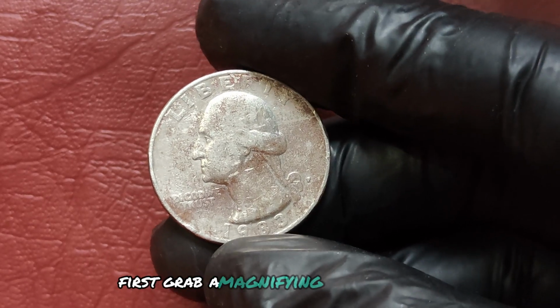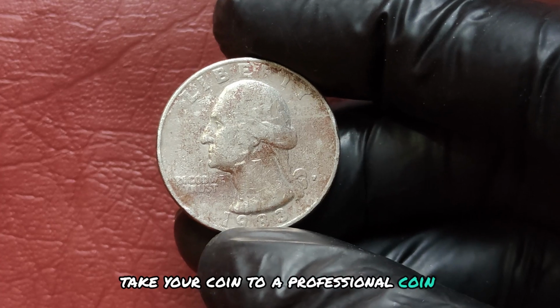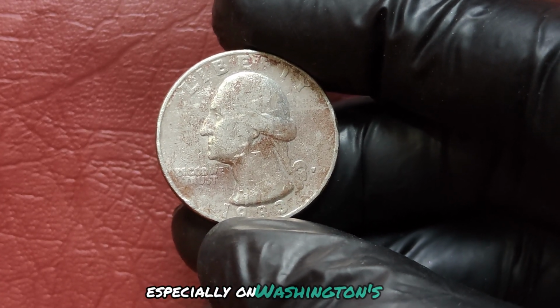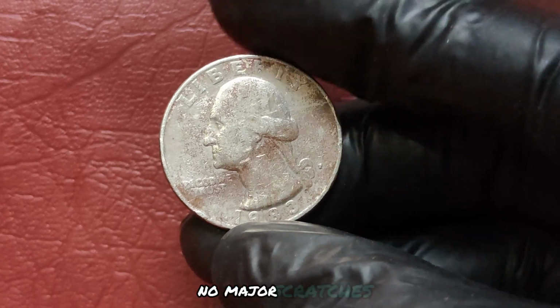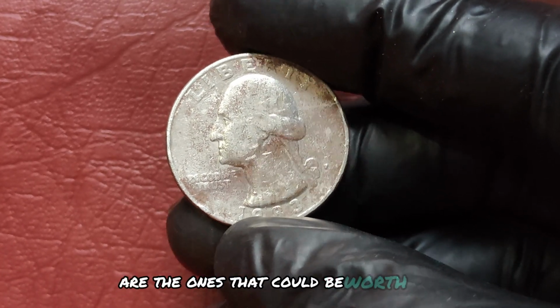First, grab a magnifying glass or, even better, take your coin to a professional coin grader. You're looking for sharp details, especially on Washington's hair and the eagle on the reverse. Coins that show minimal wear, no major scratches, and have that fresh from the mint shine are the ones that could be worth the most.